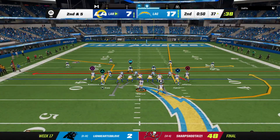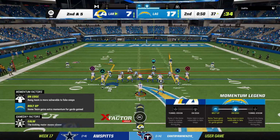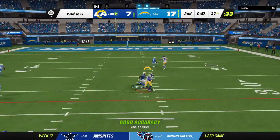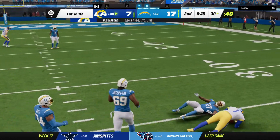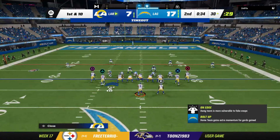Here's 2nd and 5 now from the 37. They'll try the air now with Stafford. And the hook up here to Allen Robinson. So 1st and 10 now from the 30.